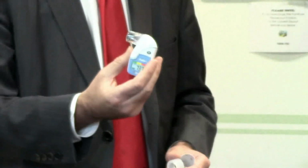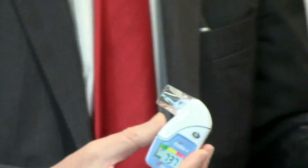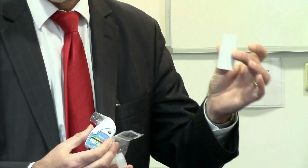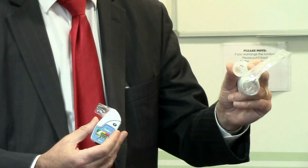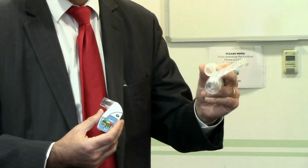Now, the first thing that you need to be able to understand how to do is how to assemble the pico for use. When you go in to assess each participant, make sure that you have your own mouthpiece, which you can reuse when you demonstrate how to use the pico to participants. But you'll have to have a fresh mouthpiece for each participant, which is disposed of after they've used it.